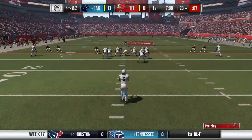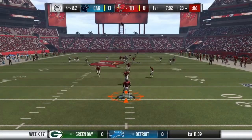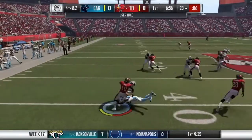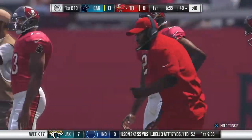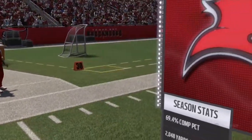You know, take it in at the 22. Oh, what a move. Good blocking there. Nearly sprung him. As it is, it'll go as a 19-yard return. And the offense will come back onto the field for the 1st and 10.